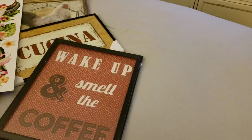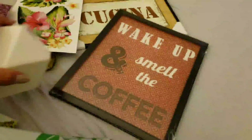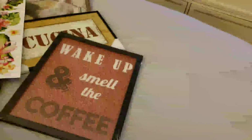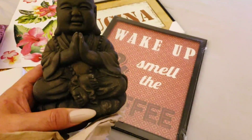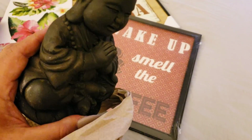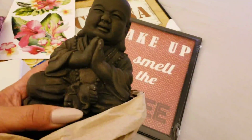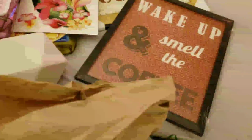Let me see. So I picked up 2 of those, 2 of these, the same color. White. And then I picked up... Okay. I picked up this guy. I'm maybe planning to paint it all white. Not sure, but I thought it was cute. Maybe put it out in the garden. I think maybe. I thought it was super cute, so I picked up that guy.